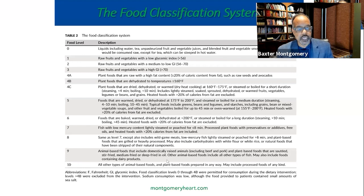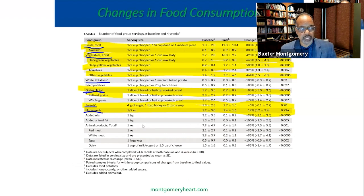So you can be on a plant-based diet, but if you prepare the food in the wrong way, it gets outside the range of what we recommend in the food classification system. And so that's why I like using the numbering system, because many people come in and say, well, I'm eating a whole food plant-based diet. And I say, well, how are you preparing the food? Well, I'm sauteing and microwaving or whatever the case is. And when we change these food preparation techniques, we see drastic improvements in terms of how well they do.